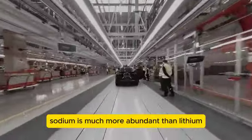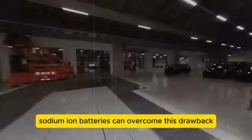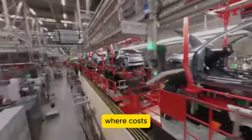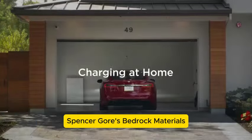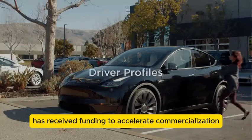Sodium is much more abundant than lithium and less environmentally harmful to extract. Despite lower energy density, sodium-ion batteries can overcome this drawback with faster charging speeds and higher durability, aligning well with Tesla's affordable vehicle segment, where costs and safety are prioritized over high performance. Spencer Gore's Bedrock Materials is scaling up sodium-ion battery production and has received funding to accelerate commercialization.